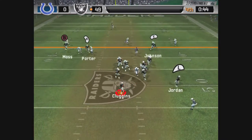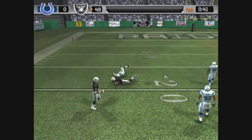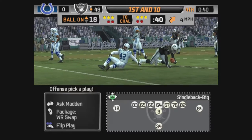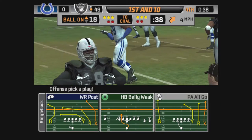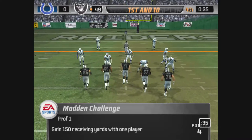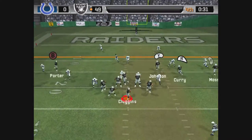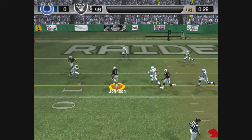Moss lines up on the left side. With the pass, a little off target, but caught. David records the tackle. What a play. Exactly what their offensive coordinator was looking for. Yeah, he works his receivers very hard during the week so that they can make the big plays when the game's on the line. And that play was just the kind of thing he expects from him.